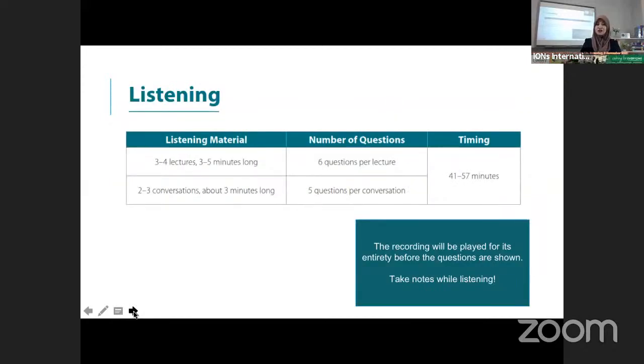Now we are going to move to listening. In listening, like I said before, there are 2 types of recording. The first one is lecture, this one. 3 to 4 lectures, 3 to 5 minutes long, and then 6 questions per lecture. Another one is a conversation. 2 to 3 conversations, about 3 minutes long. And then we have 5 questions per conversation.